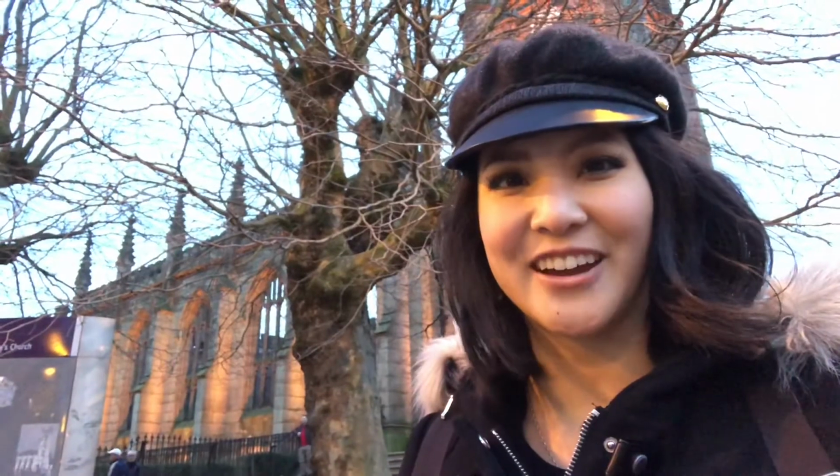Okay, so this here in fact is St. Luke's Church, which was heavily bombed out in 1941. It was built in the early 1800s. Kind of cool and creepy at the same time, but that's history for you.